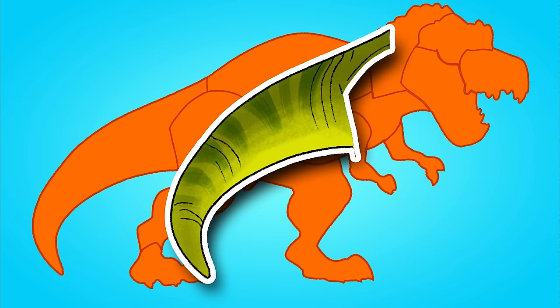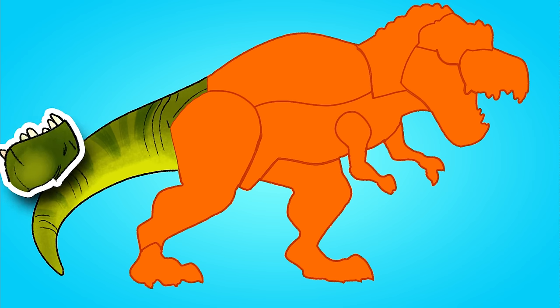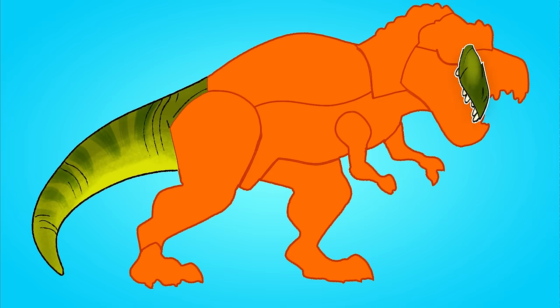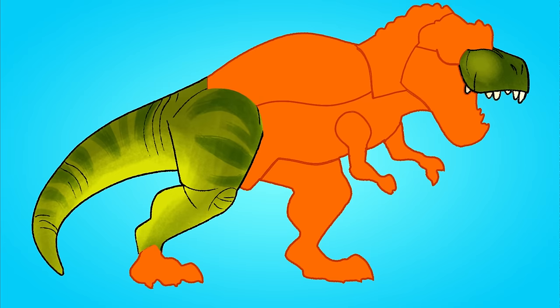Oh, I think this is its tail. Yep, there you go. It's long and it's green. What could this be? Oh, it's its snout. Look at those sharp teeth. Oh, this must be a leg. Yep, there you go.